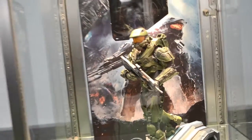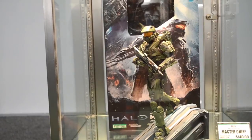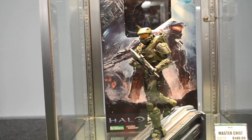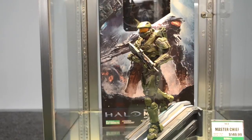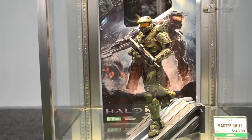Just like all our other ARTFX releases, this one is made out of PVC plastic, and it was a great seller. Actually, our inventory is sold out, so if you're still looking to pick up this piece, I would jump on any in-stock offers that you see from various retailers, because we don't have any more inventory. It was such a good seller for us.